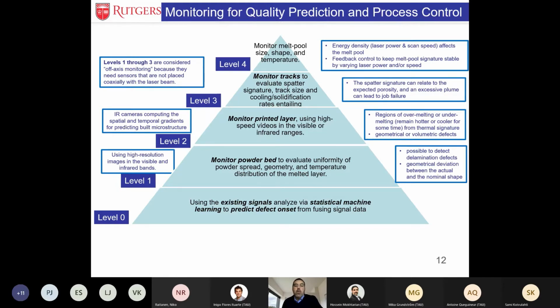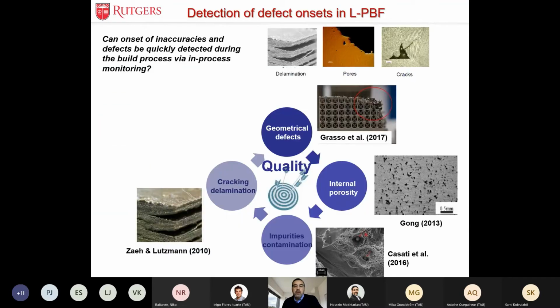Monitoring is not just one tool that can be used. There are many, many tools depending on the objective. And quality is all centered around understanding and detecting those defects. Now, can we detect the onset of inaccuracies and defects very quickly during the building process? This has been published in the literature by many authors, and we have some geometrical defects. I hope not these days, but definitely we still have internal porosity that we cannot control very well. There are some impurity, contamination, and gasification, and obviously this can lead to cracks and delaminations, and understanding of these would be very useful.